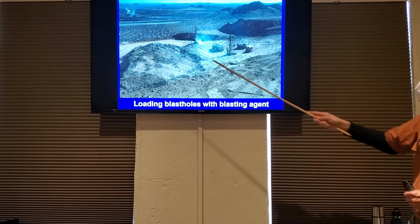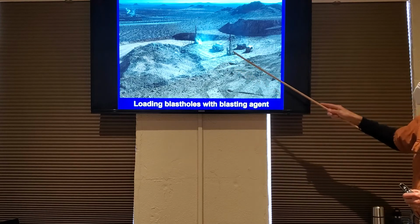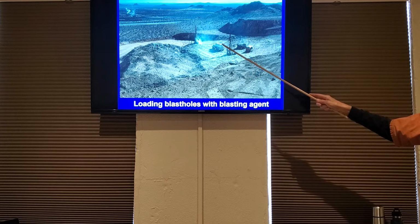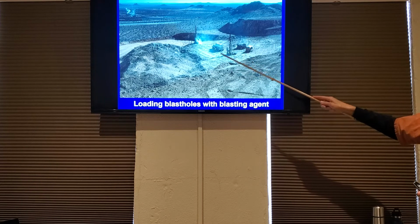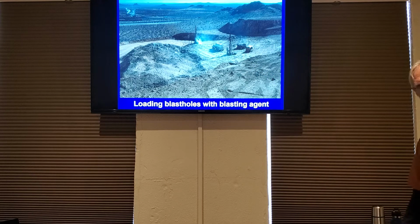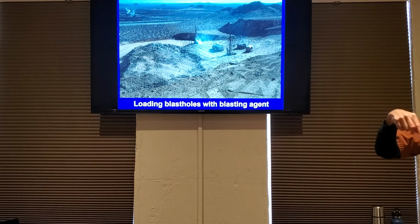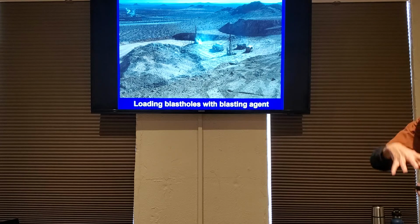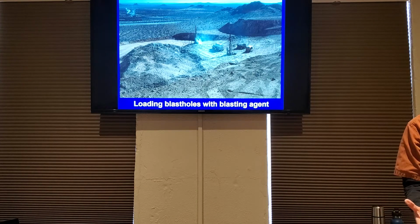So as we finish drilling here, the blasting truck is brought up. This is where the Prel is. And so it goes around to each of the holes and pumps this stuff in. And as it's pumping in, it mixes the fuel oil with it. And so then you're pumping this slurry, in a sense. That's the blasting agent that is used.